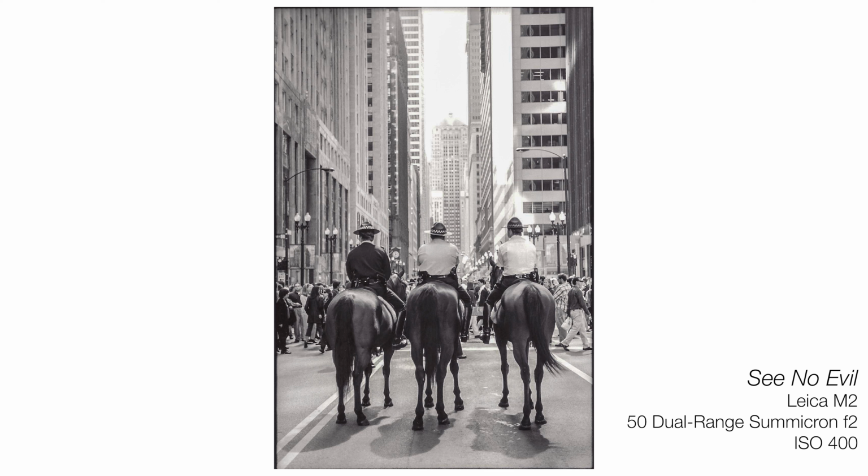But this was taken during a protest in, I think, 2015. Or 2014. This is made on a Leica M2 camera, button rewind, with a 50 millimeter lens. Probably stopped down a little bit. I shoot almost exclusively with Ilford films. I can almost guarantee you that this was taken on Ilford HP5. I like this photograph a lot.